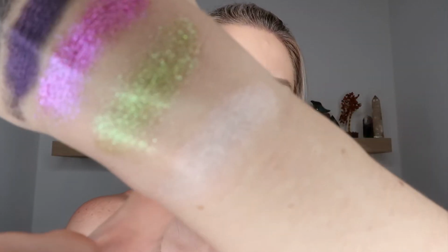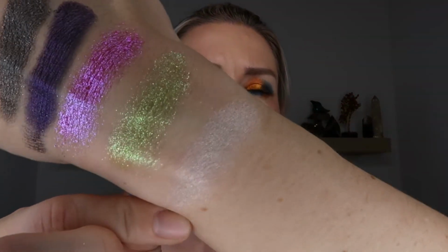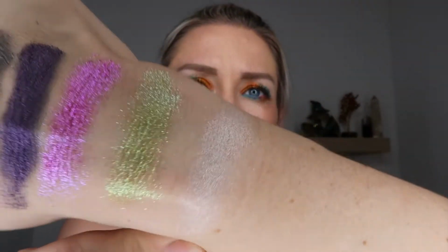Okay. It is definitely very pearly, a little bit more on the sheer side, but for such a light shade, you can definitely still see it, which is nice. And so I would imagine that would add a nice little smidgen of a sheen if you were to put it on top of something. Or if you were to take a nice white primer and then put this on top, that would add a really nice kind of almost moonlight glow to it.